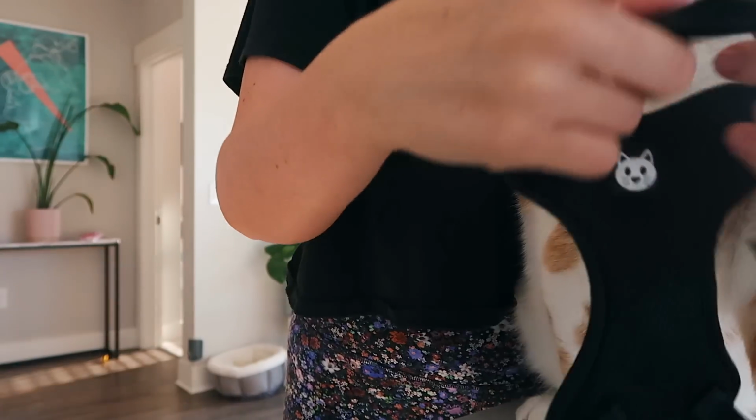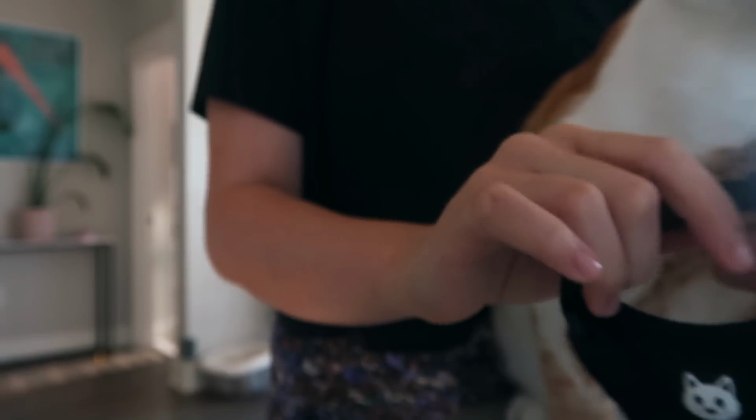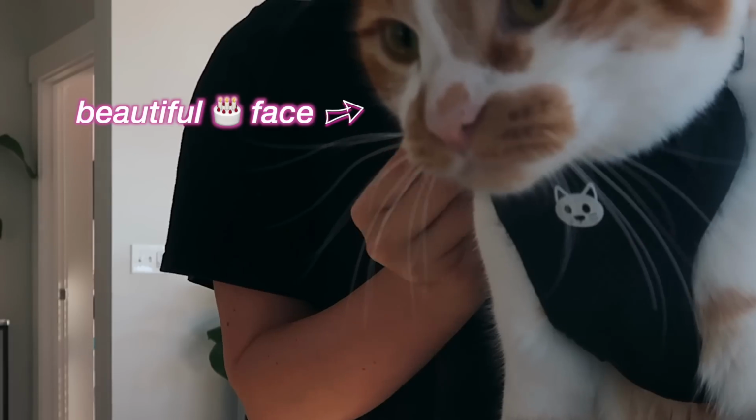Okay, we gotta get his harness with his air tag. All right, come on, boy. Put your harness on. He hates his harness, but he loves going on walks. So he is okay with it because he knows it means he gets to go on a walk. Show him your face, boy. Show him your beautiful birthday face.